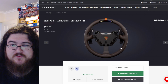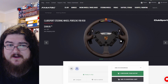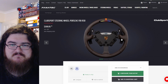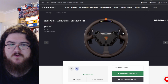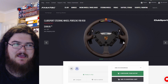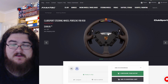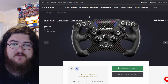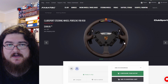Even though it's not a very new wheel, it's one of the older wheels in the Fanatec lineup, it's excellent. There's nothing really to knock against it. It's a nice looking wheel, well built, and the feature set's great for any car that has a round wheel. So that's what I've ordered: the CSL DD, power supply, table clamp, the Formula V 2.5, and the Porsche 918 RSR Club Sport wheel.